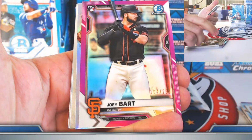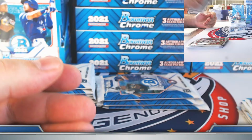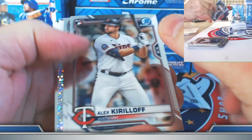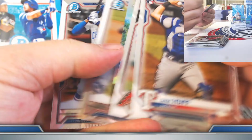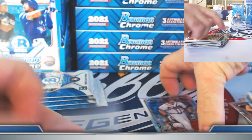Joey Bart on the Future Rookie to 299. 104 of 299 on this one. Valdez on the autograph. Zach Bean, Sparkle, $2.99. Drew Waters on the Shimmer Refractor, usually seeing one every second box or six per case on the hobby.